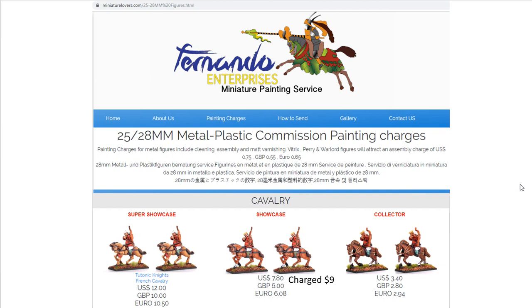This is part of their homepage. So Fernando Enterprises, they show their estimated rates based off of all types of different scales and sizes. They've got 3 levels of painting: collector's the lowest level, showcase, and super showcase. And you can zoom in. If you actually click on these, I believe, they'll show other examples of painted options in those levels.